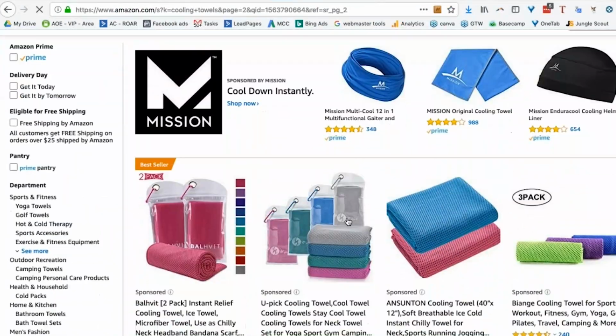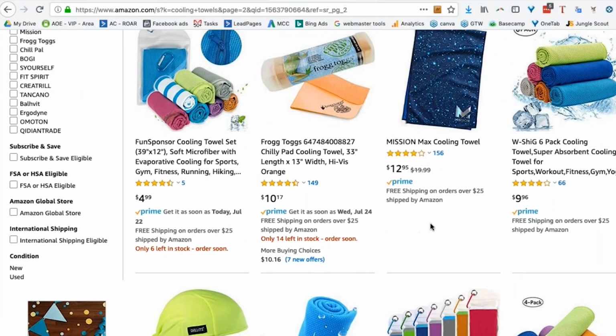We're going to get people to go and buy our product. If we search for cooling towels, let's suppose we scroll down and your product is on page 2, but you want it to be on page 1. Ignore those, and let's suppose this is our product right here, this Frog Togs thing.